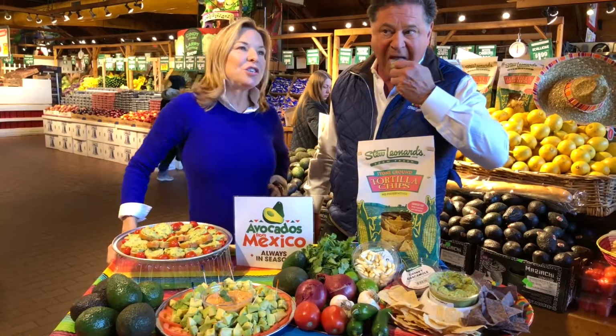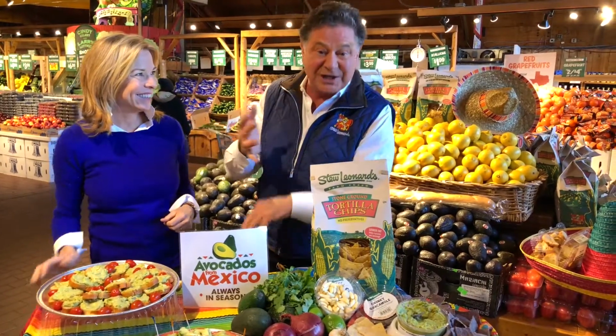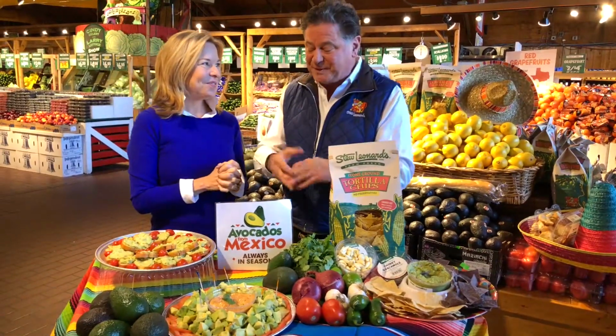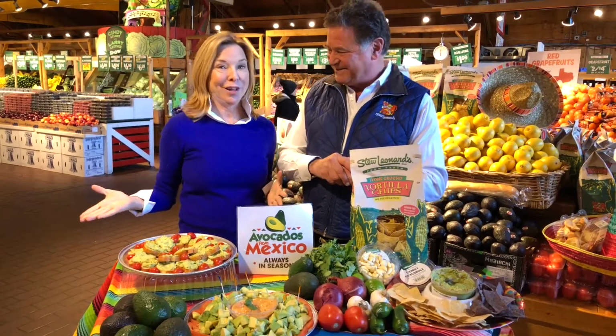Stu, which snack are you rooting for this weekend? I'm rooting for food. I don't really care who wins the game, but I don't know if our chicken wings are going to win. I don't know if our stuffed loaves or flatbread pizza or this great guacamole. Well, I think either way, it's going to be a close food game if you come to Stew Leonard's.